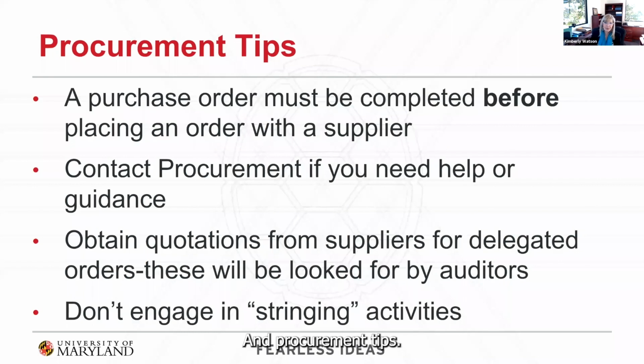And procurement tips. I see we've zoomed through a few things. Just a few procurement tips again. Always obtain the PO and complete the contract before placing an order with the supplier or engaging in the work. Contact procurement if you need help or guidance. We are here to help you.